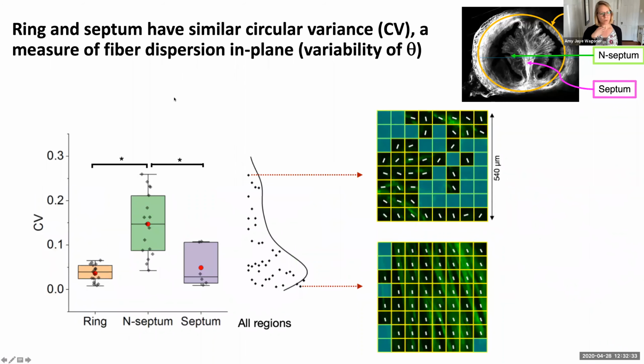Okay, we can look at two other parameters. One is called circular variance, and that's a measure of the dispersion or the variability in plane, the variability of theta. So we can quantify those values, and again, we see the ring and the septum are the same or similar, and they're dissimilar from the near septum. And we can again give you a physical representation of what those values mean at the extremes. So if you look at one extreme, you can see that these arrows are going lots of different directions, meaning that there's a lot of variability in plane. And in this other extreme, you can see they're almost all exactly aligned, showing very little variability in plane.